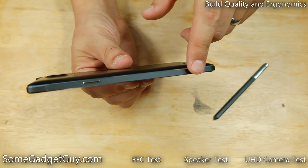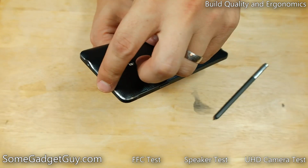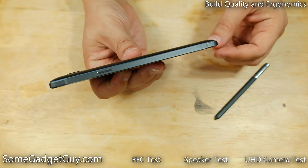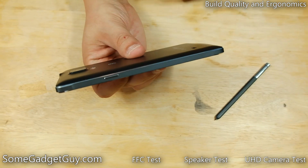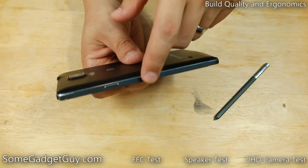Now, I'm not sure, however, how well the edges are going to age over time. If you notice on the bevels, we've got a silver metallic trim, and then we've got this gray surface here on the sides. I'm assuming this is going to get scratched up as you use it. Maybe it ends up in a pocket with keys, and those keys are going to rub off this gray surface material.